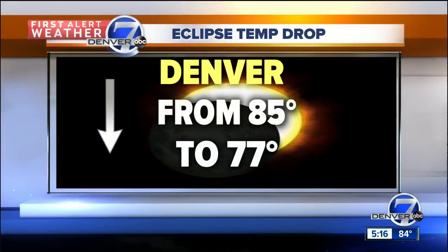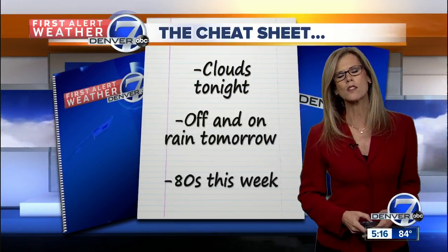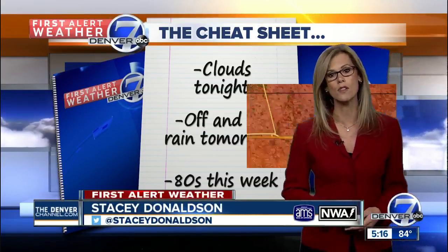Now, during the eclipse, we had a temperature drop from 85 degrees to 77 degrees, and then we started going back up to 87 once the sun came back out. But we will continue to have clouds tonight. Off and on rain tomorrow, perhaps a few scattered showers early in the morning and then definitely rain later in the afternoon. We will have 80s for the rest of this week, so temperatures will be pretty moderate for this time of year and actually close to normal.